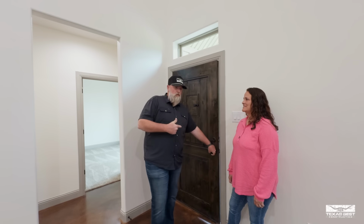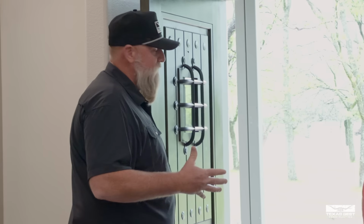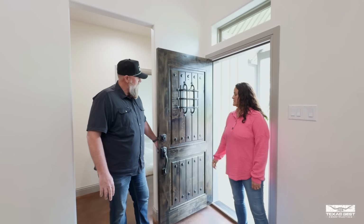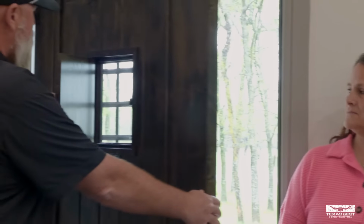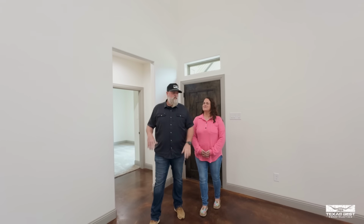For our entry door, we actually have a solid hardwood door with a knotty pine finish, I believe is what this is. And it has a lot of black ornamental iron on it that looks really nice. It's got this little eye hole for viewing when somebody knocks on your door. So that's just a neat effect, but a lot of the doors now are offering that as well.